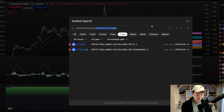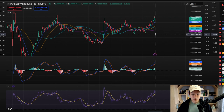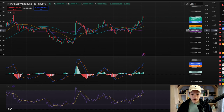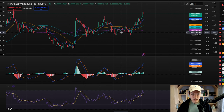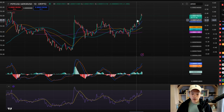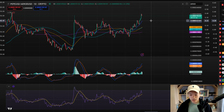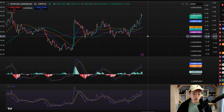And if you compare stuff like Pepe with stuff like Aerodrome that I invested in, Aerodrome is a pretty solid project, but you can see just because it's a utility project doesn't mean that it's going to outperform Pepe, right? Since February until now, Pepe has been pretty much outperforming Aerodrome, even though the market condition is really bad for meme coins.